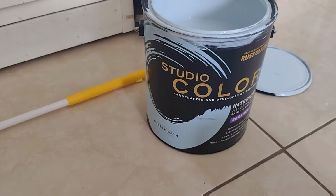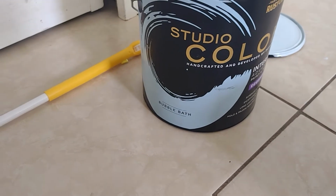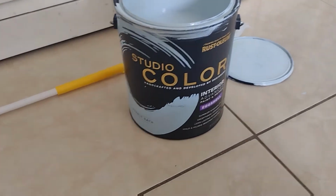As you guys saw in the part two video, daughter, she's excited, guys. Painting with a 2-year-old, oh my goodness, messy and loud. So we got this paint from Walmart, and it's called Studio Color. Let me turn the camera around. Hold on one second. Okay, guys, so it's called Studio Color. The color is Bubble Bath, a shade of blue that is so pretty.